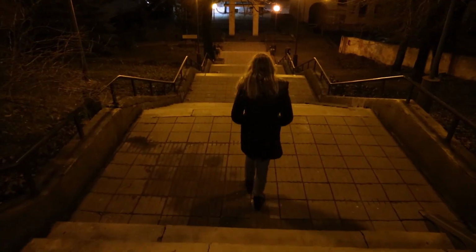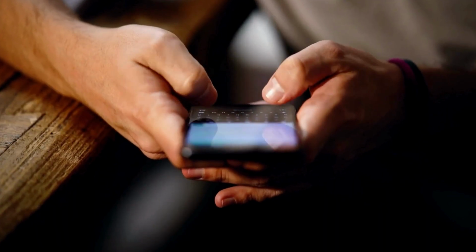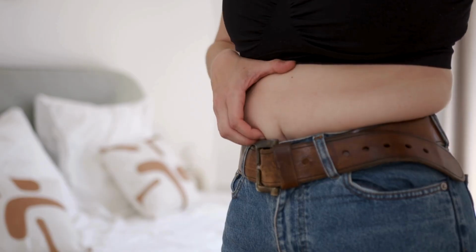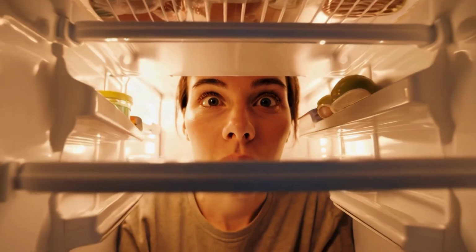Walk 10 minutes after dinner, even if it's just around the block. And track these 3 things in your phone. Your bloat score between 1 and 10. How are you feeling bloated today? Your cravings and your energy. So don't skip the tracking because it's the only way you'll know if this is actually working for you.